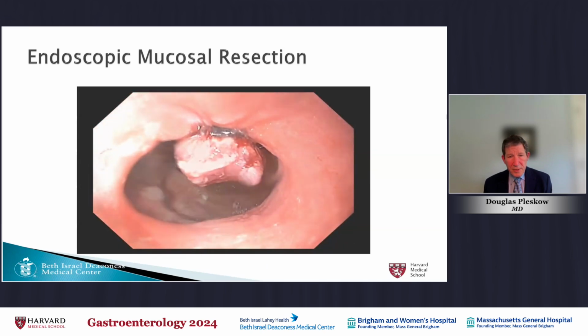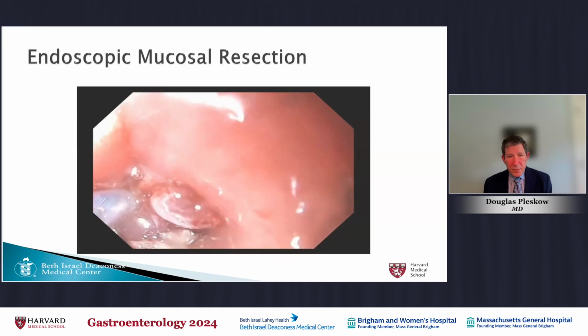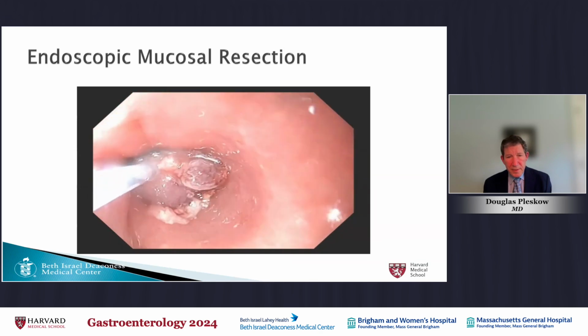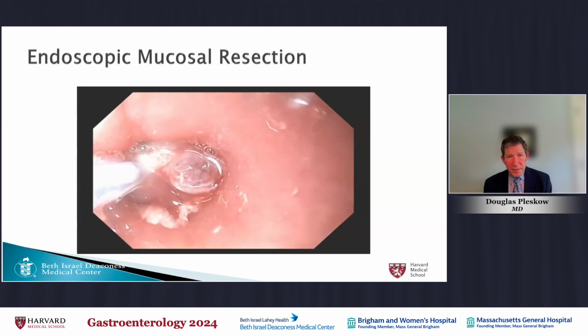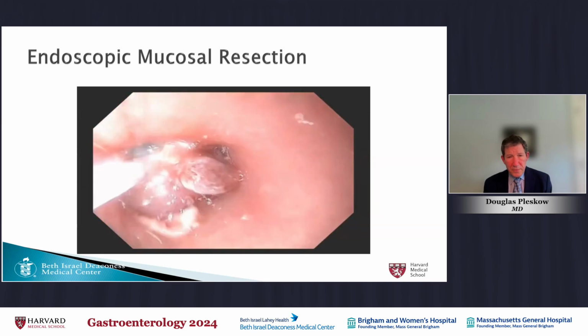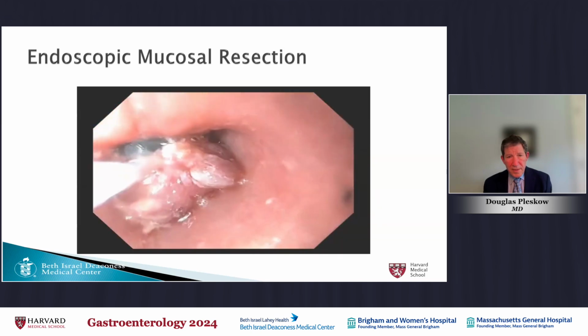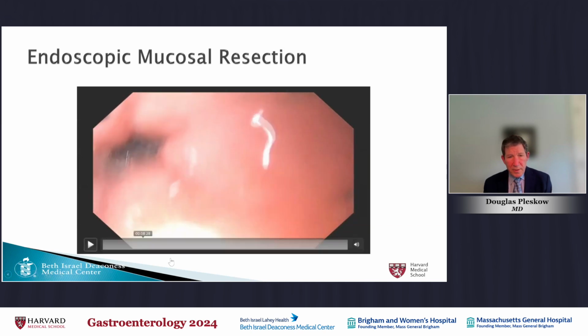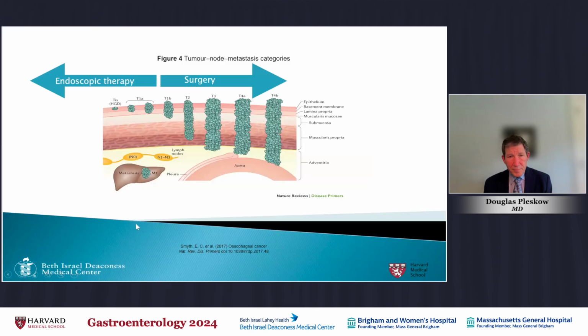Gives a very nice lesion here to resect. And we can capture that lesion, send that out for pathology, and get additional deep tissue for this. In 3 months, we will go back and treat the rest of this area with our treatment of choice, either cryotherapy or radiofrequency ablation.